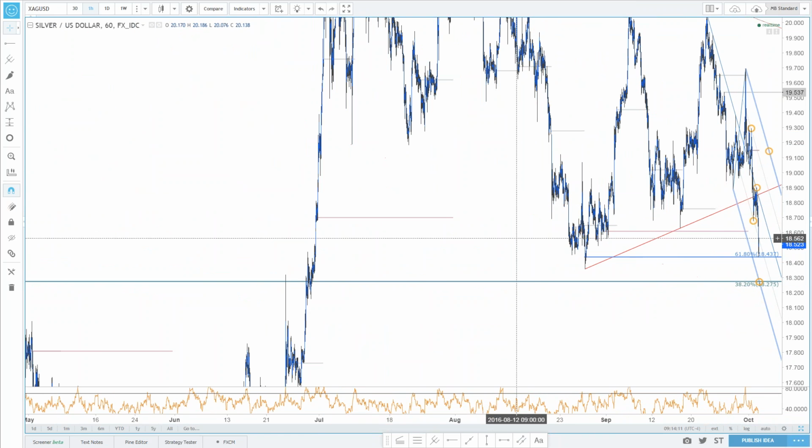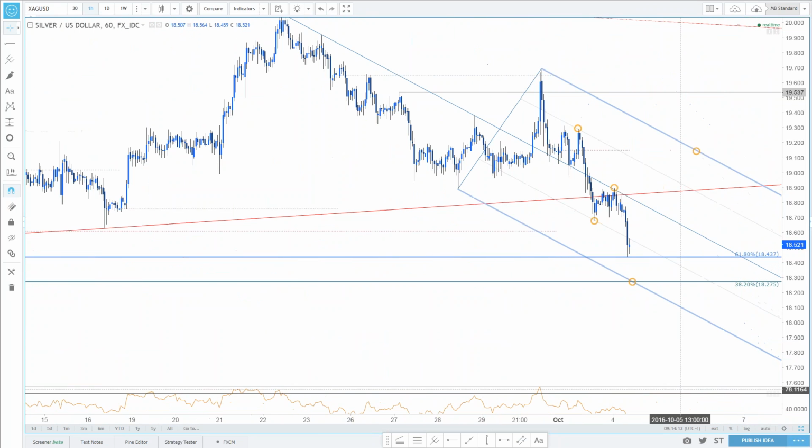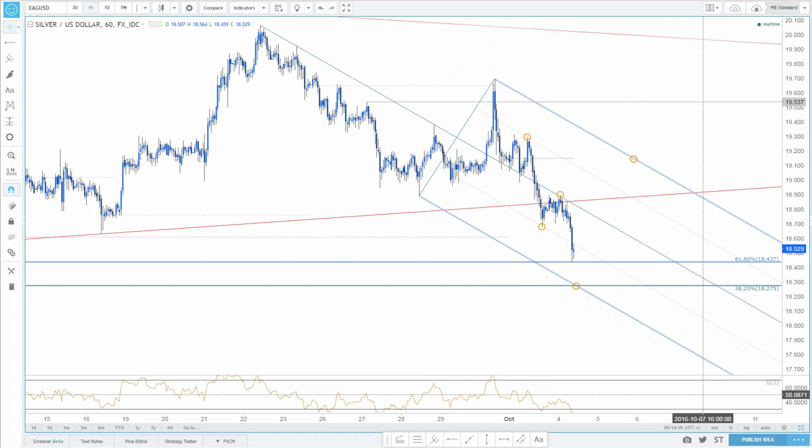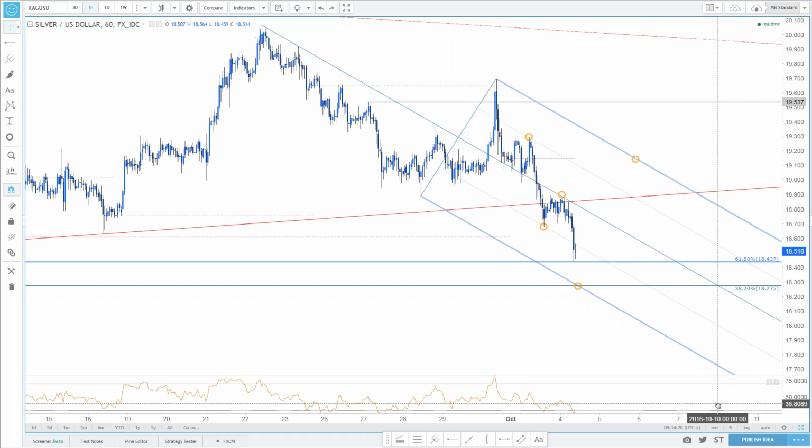And let me get rid of this. Don't need that at this point. All right. Hope that helps, Conwall. Let me know if you have any specific questions here on silver. You've been tearing up these commodities lately. Good job. Well done.